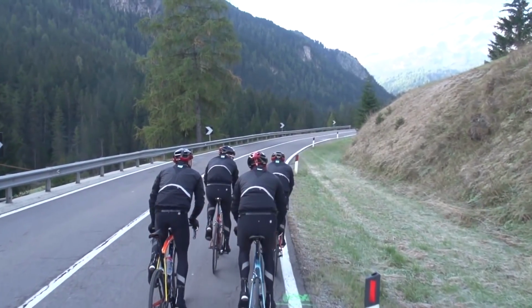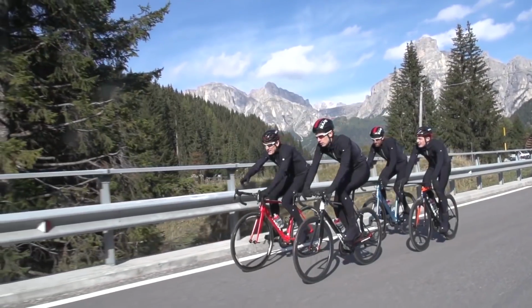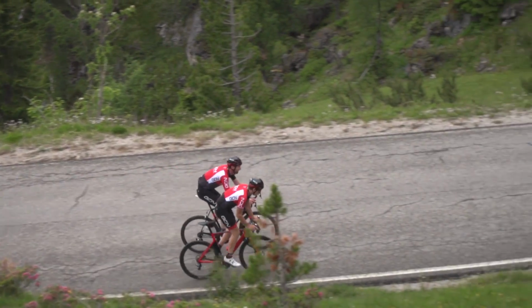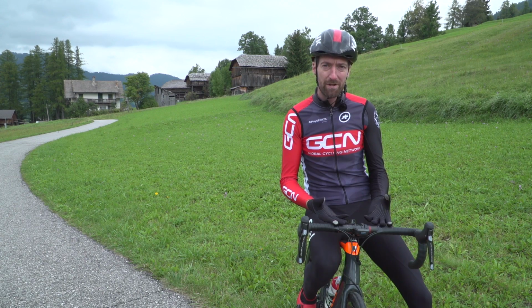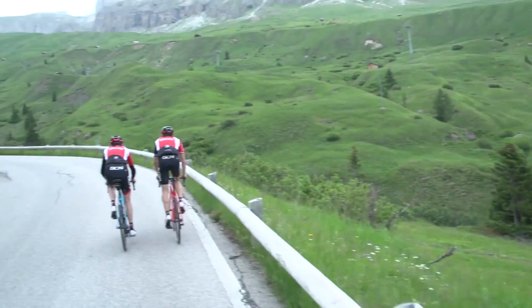So when you've got some free time on your hands and the forecast is good, head out for a nice long 4 to 5 hour ride, preferably with a few mates. You don't need to look at any numbers, just enjoy the ride, find some new roads, and you don't need to go for any KOMs either.